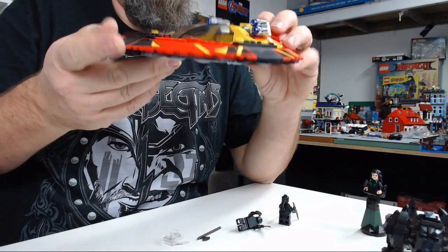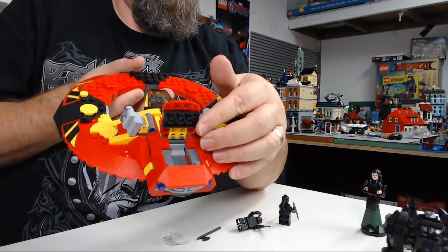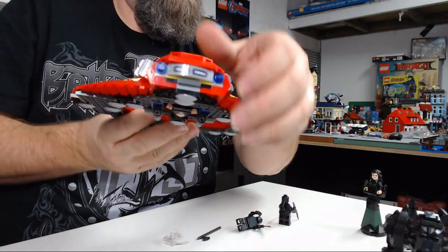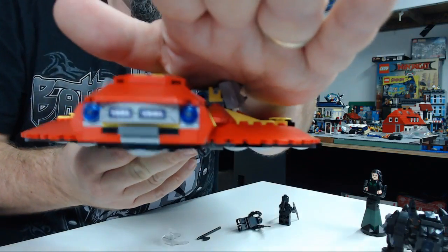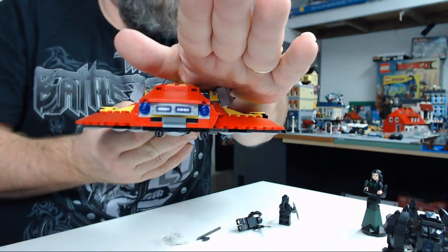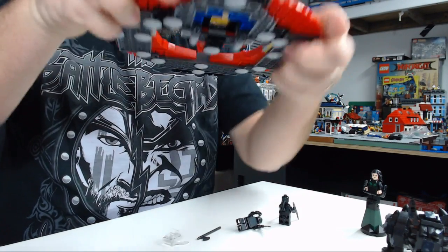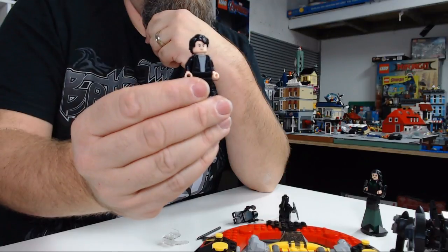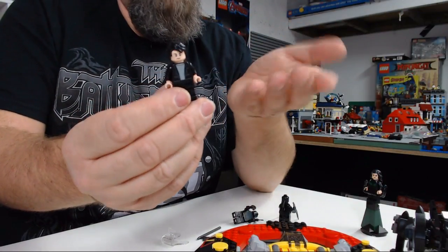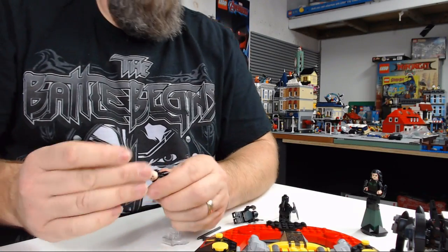Now, there's one last thing to this, and there's a feature to it. We've got this little compartment, and it almost looks like here's the exhaust and stuff coming out there. But also, if you push this here. Now look at that. Bruce Banner dropped out. Now Bruce Banner is also in this pack. That's all I'm going to say about that right there.